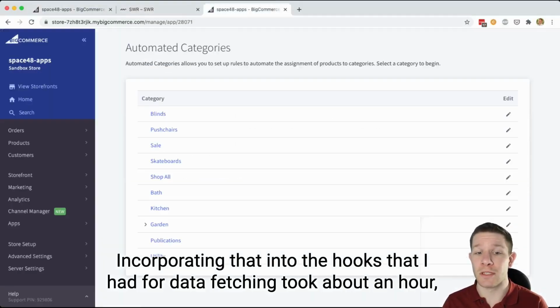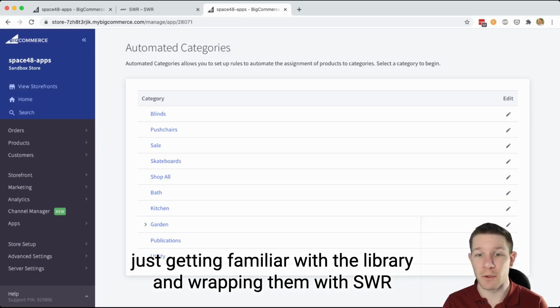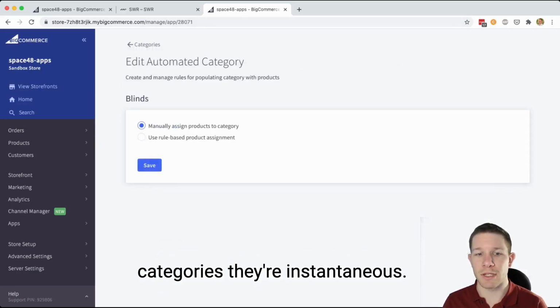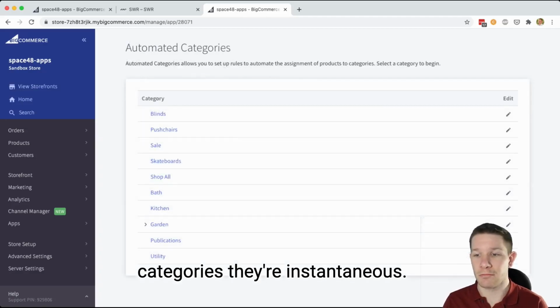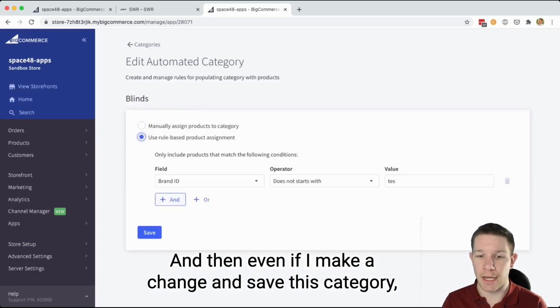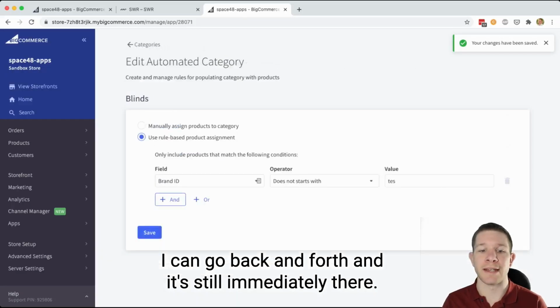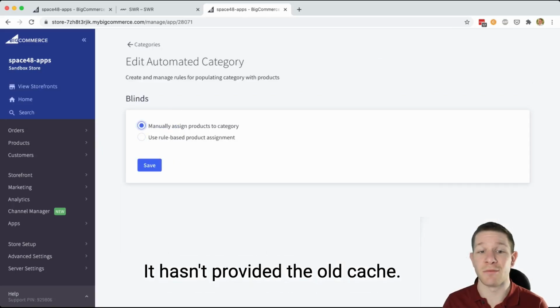Incorporating that into the hooks that I had for data fetching took about an hour, just getting familiar with the library and wrapping them with SWR. But it now means that going back and forth between the categories, they're instantaneous. And even if I make a change and say save this category, I can go back and forth, and it's still immediately there. It hasn't provided the old cache.